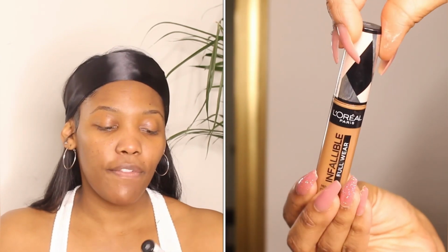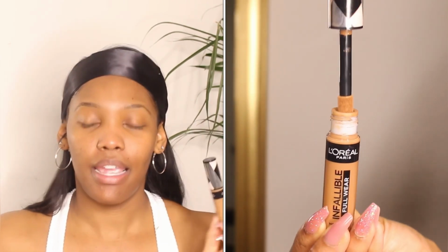My next step, I'm going to use that moisturizer as a primer. What I like to use is the L'Oreal Infallible Full Wear Concealer. All I do is literally conceal my imperfections, my dark marks, my circles and bags under my eyes, and the blemishes where I had acne and I messed with it and it turned dark. So that's what we're gonna do. This is actually some really good drugstore concealer, and it also is thick.